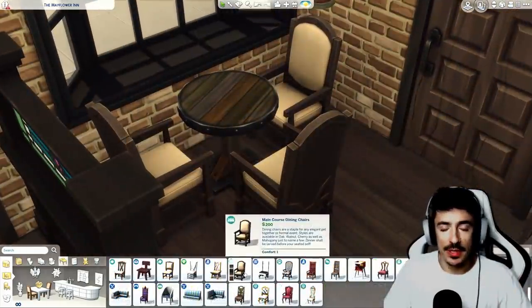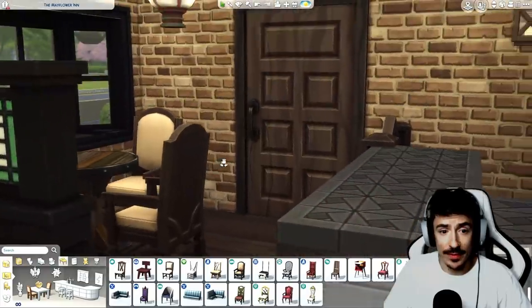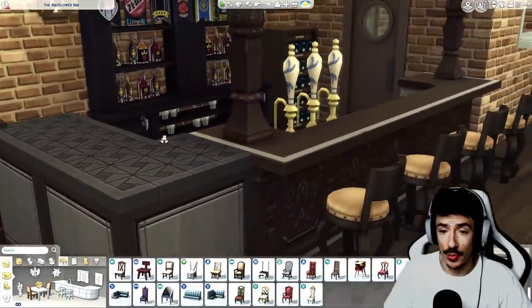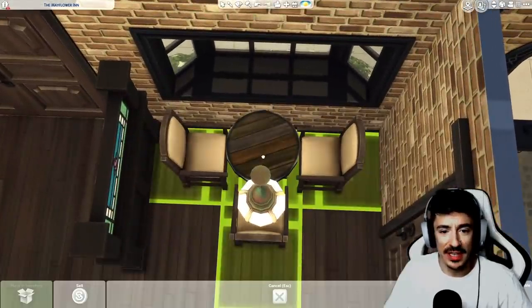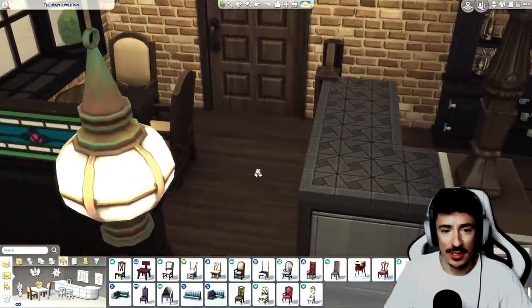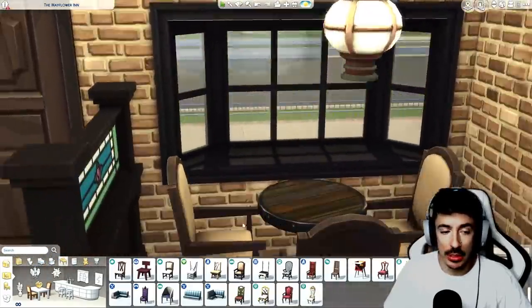So I decided to go for these chairs from Get Together. I like how they look with everything in here, especially how they look with the bar stools. I think they match in quite well. I had to go for three chairs here because the fourth chair was just blocking this flow through, and the spatial awareness was just not there for me, darling.